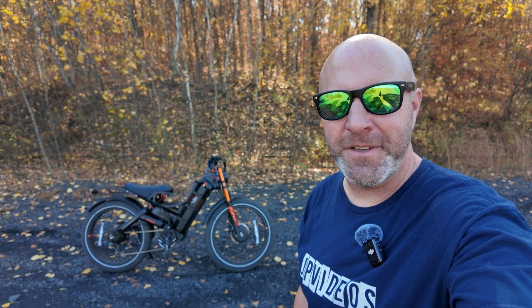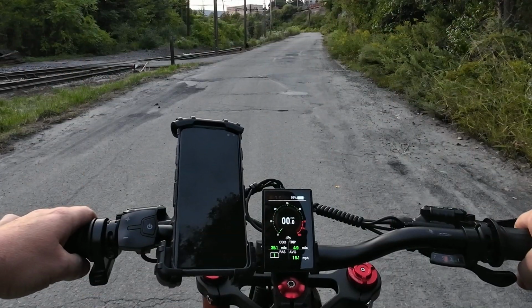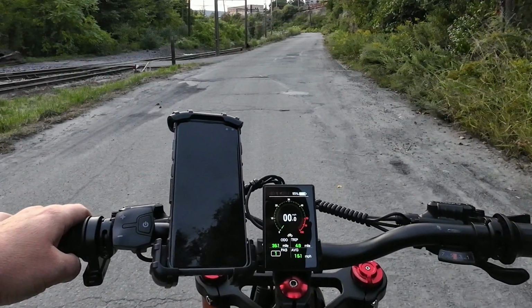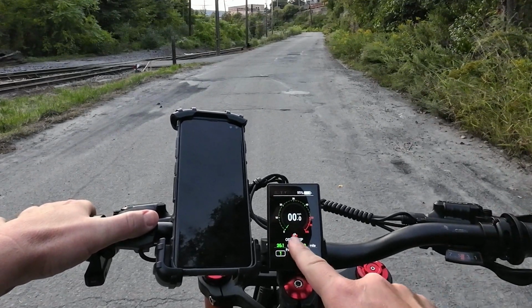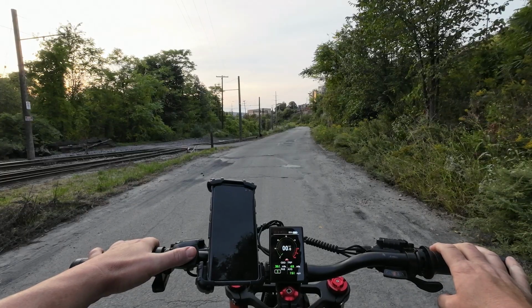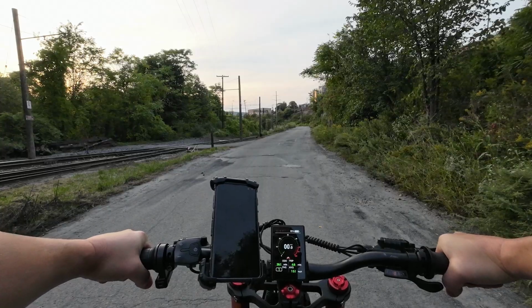Before we cover all the specs and features, let's do a top speed test and hill climb test. Now, in order to achieve the highest speed possible, there's only one thing we've got to do, and that is put it into boost mode. And that is when both wheels are red, just like that. It doesn't matter which pedal assist you're on, because we're only doing throttle only. So this is top speed, boost mode, throttle only. Here we go.